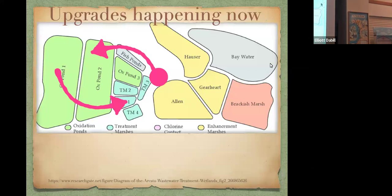Okay, we're finished with the treatment marshes. Now the water flows through those three yellow marshes. They're called enhancement. They weren't part of the original treatment, but as the name suggests, they enhance the treatment of the marshes by removing some extra nutrients, nitrogen and phosphorus. Big upgrade here. We're going to change the system from the way it's worked for 40 years.